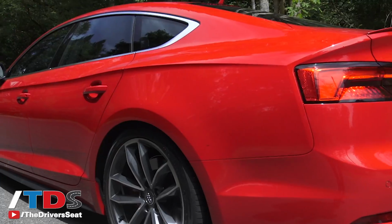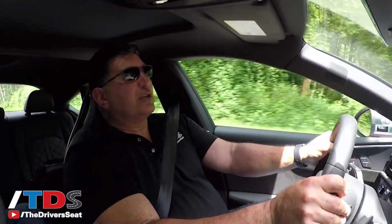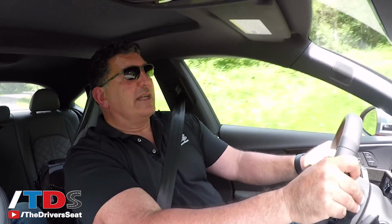With the S5, you can also do launch control: put it into sport mode, dynamic, turn off traction control, and you're good to go. You can also adjust the suspension with the S5, and we've done that, played around with the different settings, and you will notice the key difference when you're in that mode.